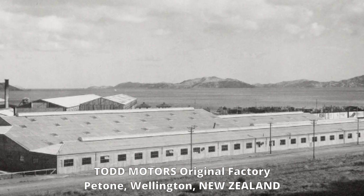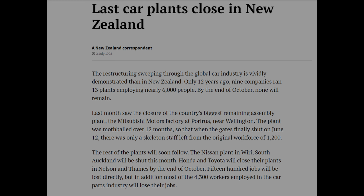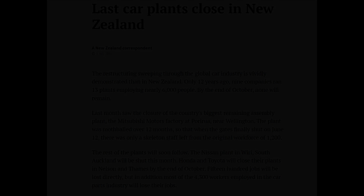By the 1980s, they had developed their own oil and petroleum company in New Zealand, which was eventually bought out by BP. However, by the end of that decade, Todd Motors was bought out by Mitsubishi, and things started to wind down. By now, New Zealand was a different country. The rules had changed, and by August 1998, tariffs on imported cars were abolished. The New Zealand motor industry, or rather, the New Zealand motor assembly industry, was now dead.